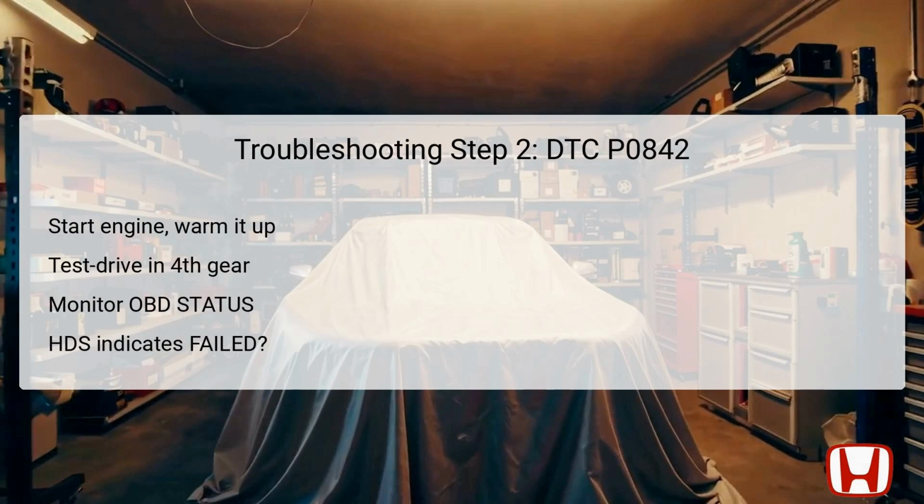In the second step of troubleshooting DTC P0842, we aim to verify the operation under normal conditions. Start the engine and allow it to warm up to the standard operating temperature, which can be confirmed by checking if the radiator fan comes on. Once the vehicle is warmed up, perform a test drive, ensuring to engage fourth gear for at least 2 seconds. During this process, utilize the HDS to monitor the OBD status for any indications of DTC P0842.